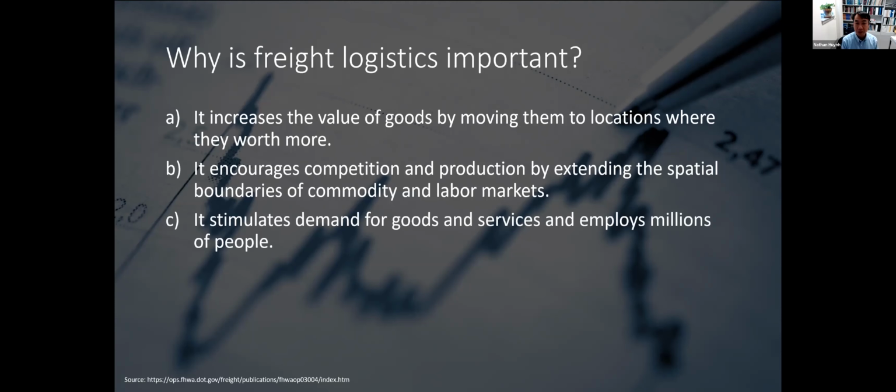Or is it C? Stimulates demand for goods and services and employs millions of people. So think of Amazon. When was the last time you ordered something from Amazon, for example? If you're like me and most people I know, we get deliveries from Amazon almost on a daily basis. Why? Because it's so much cheaper and so much more convenient than going to the stores.